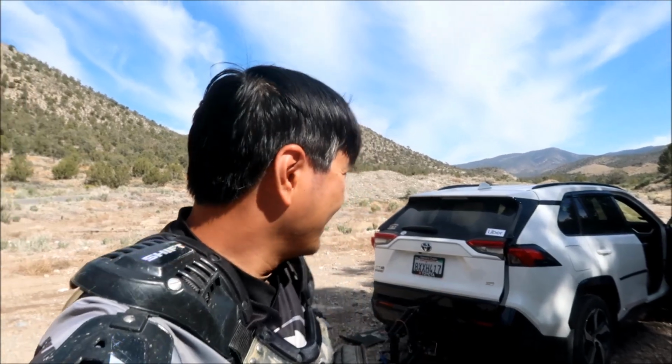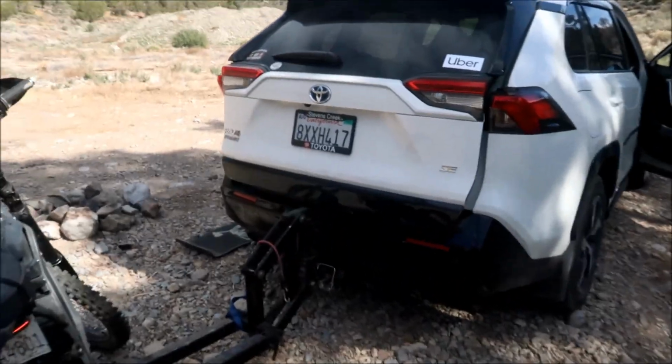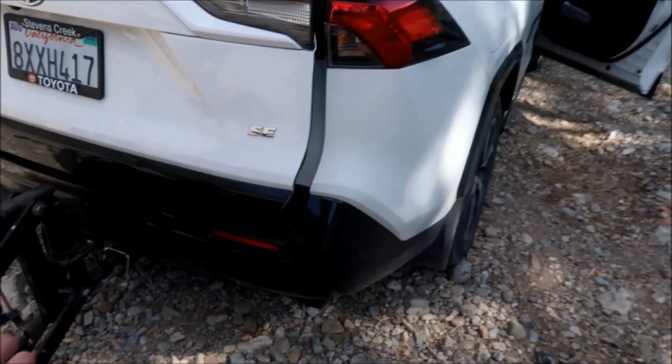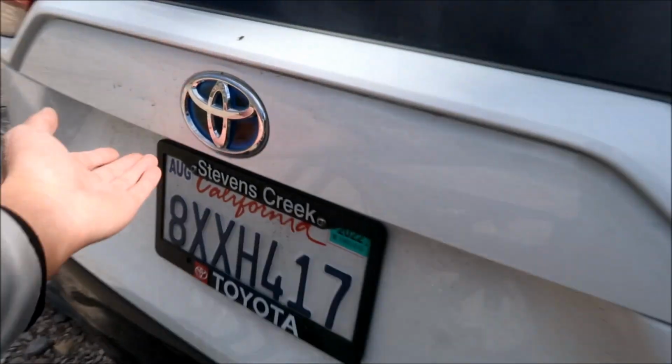I'm having trouble closing my hatch or the lift gate, the trunk. I got a little tip here. I didn't know it until this trip. As you can see, it won't close all the way. So what I'm gonna do is demonstrate.